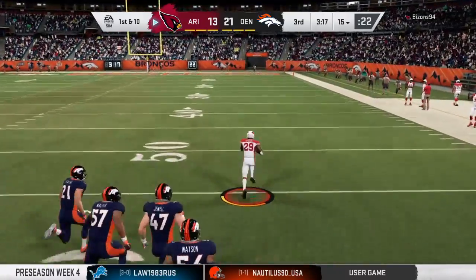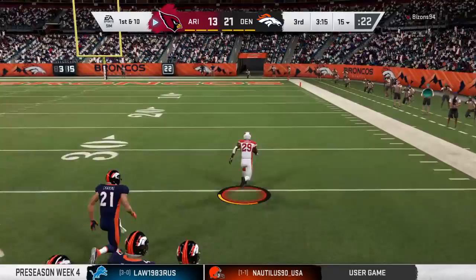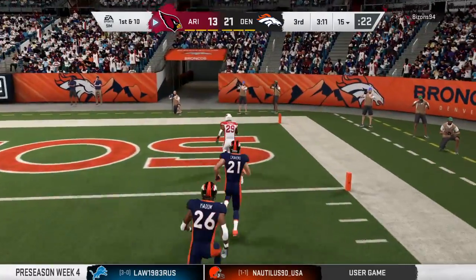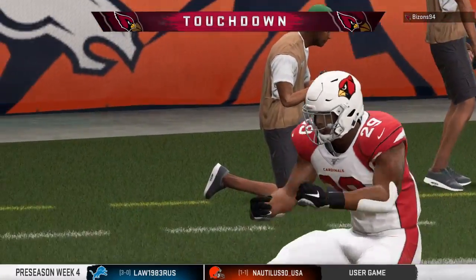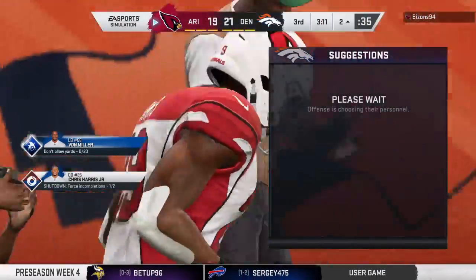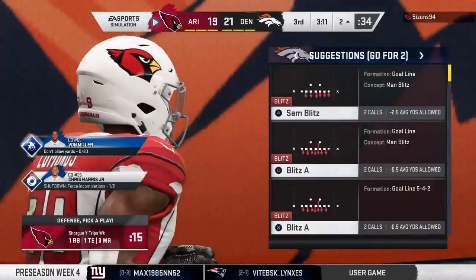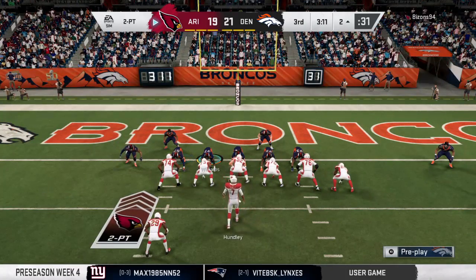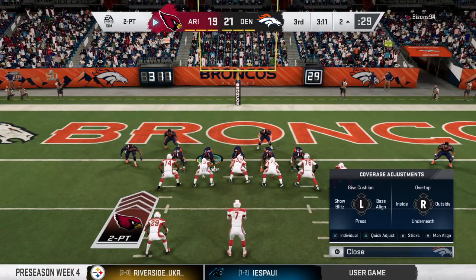And now look at him go. He's at the 50. He's at the 30. 10. And he is into the end zone. Touchdown, Arizona. Chase Edmonds, 85 yards. As his guys have cut the lead down to 2. Now Mike Tomlin says, let's go ahead and go for 2.